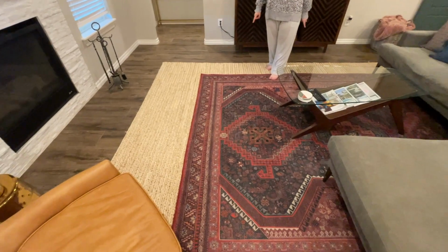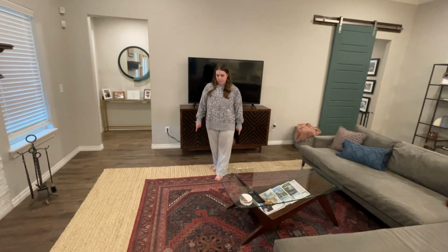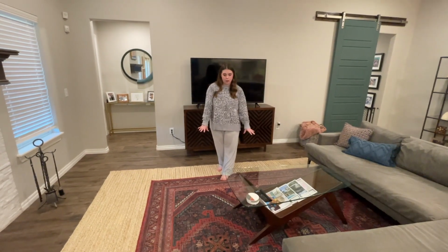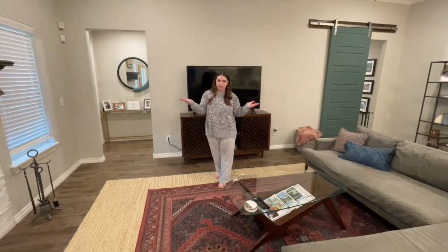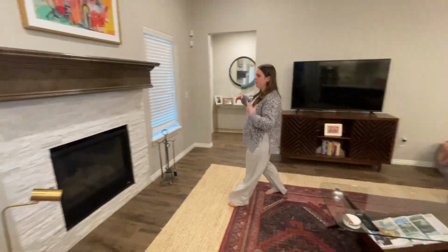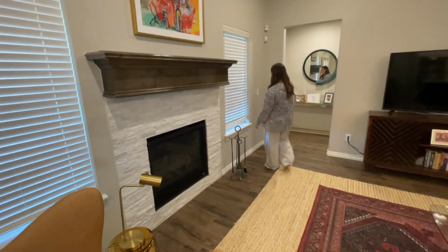The jute rug, I don't know where the heck it's from. My parents gave it to us from their old house, but then the rug on top is from Ruggable, and it is washable, which is great if you have dogs. So then you have our lovely fireplace, which turns on with a switch.